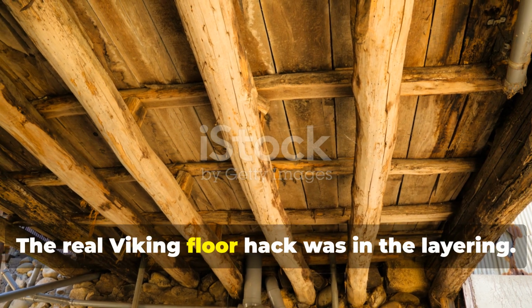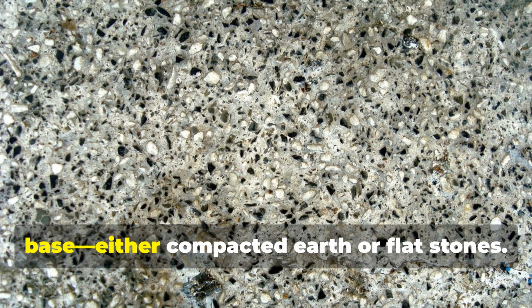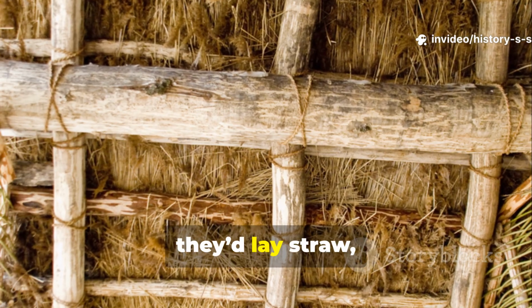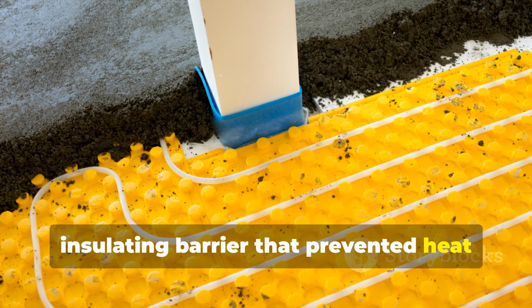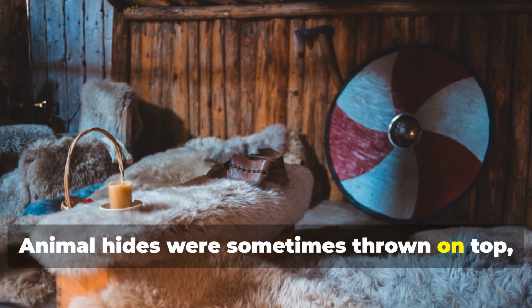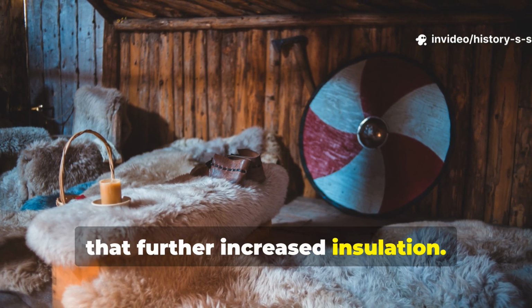The real Viking floor hack was in the layering. The first layer was always the hard base, either compacted earth or flat stones. On top of this, they'd lay straw, hay, or reeds. This wasn't just padding. It created an insulating barrier that prevented heat from escaping into the frozen ground. Animal hides were sometimes thrown on top, adding comfort and trapping air pockets that further increased insulation.